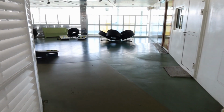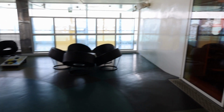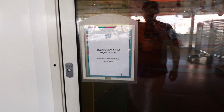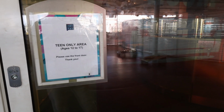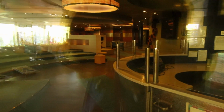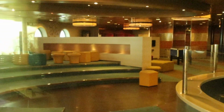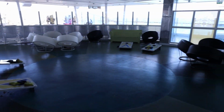Now on this side is a kids zone. Right here is where you will find the living room. This is for teenagers. I cannot go in because it's for teenagers from 12 to 17 only. You have to go to the front to get in. See if I can get you a sneak peek of what it looks like in there. And this is their sitting area right here.